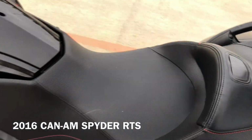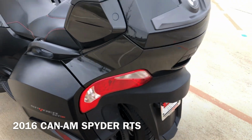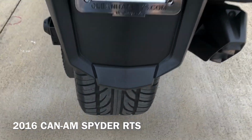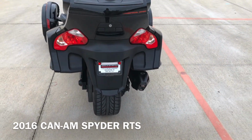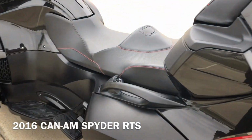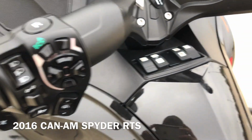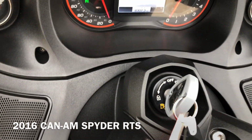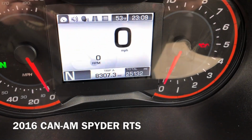It's also got electronic reverse on it. Electronic parking brake. Good tread on the rear tire. Got the adjustable rear suspension on it. And the bike has 25,000 miles.